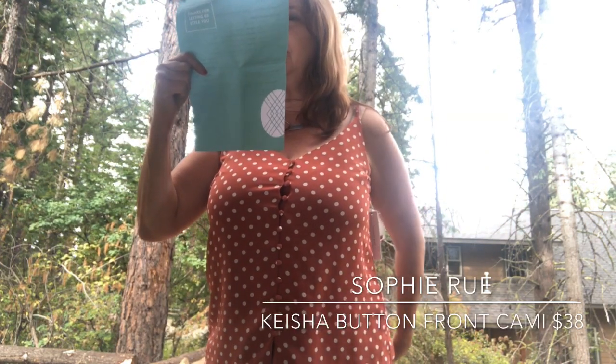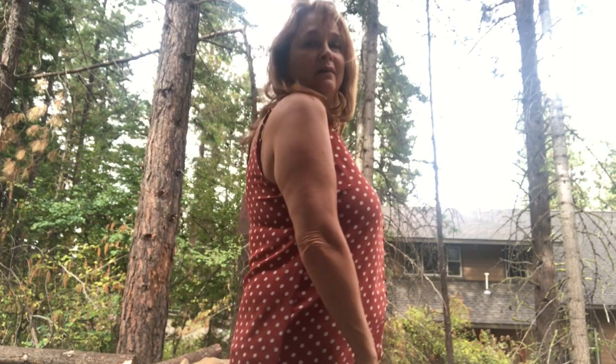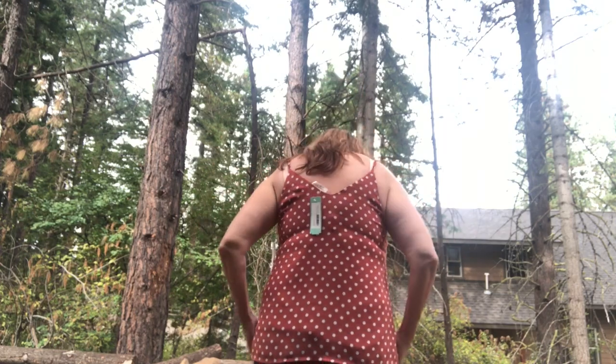Okay, I am back with the last top. This is the Sophie Rue Leisha button front cami in burnt orange in a size large. If I were to keep this top, I'd have to size up. It's a little short here, and it's a little tight in the ladies. Of course, I'm not wearing a strapless bra. See if you can see it's tight. It's got the love handles hanging out.